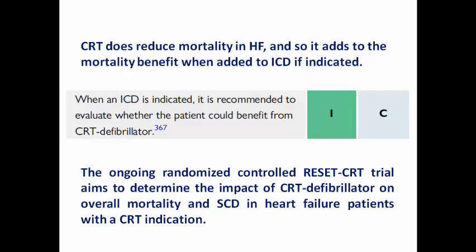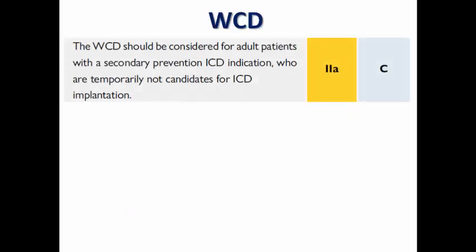A wearable cardioverter defibrillator is another alternative option that should be considered for adult patients with a secondary prevention indication who are temporarily not candidates for ICD implantation.